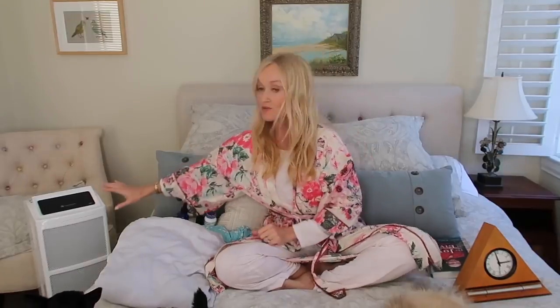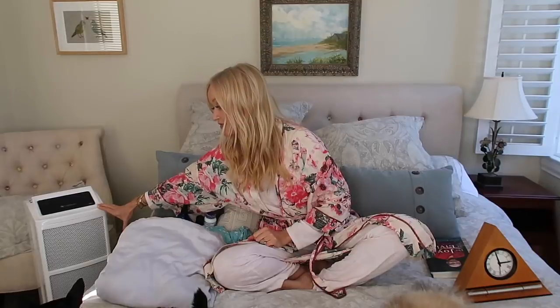And I don't really suffer from bad allergies, but certainly what has made a huge difference for my husband and I is investing in a really high quality air purifier. So the one that we have is this one right here. I actually wish I had one for every single room because I don't think there's a better one on the market. I only have one and it's in our master bedroom, and I wheeled it in here because I wanted to show it to you.